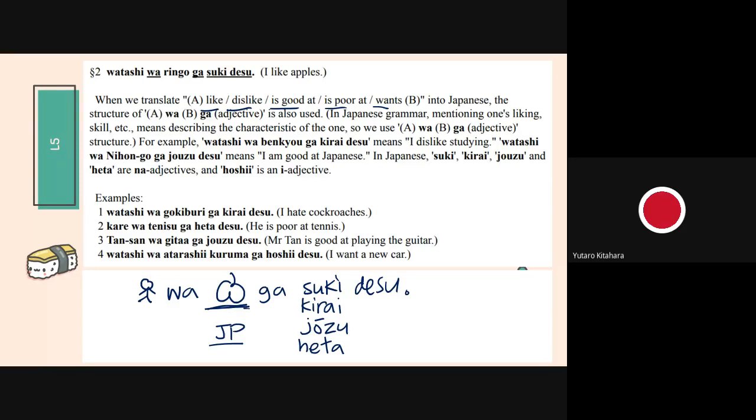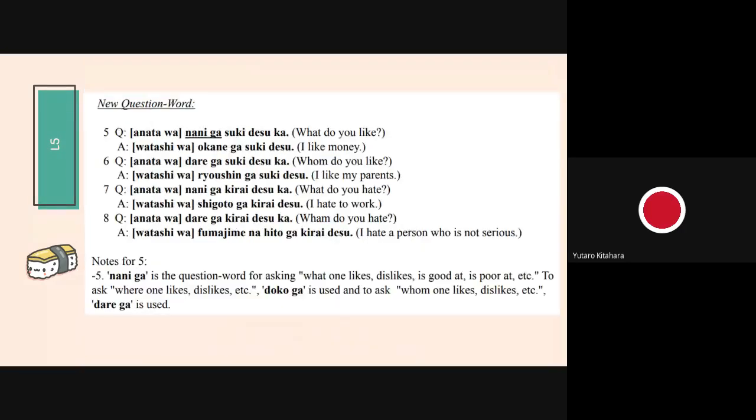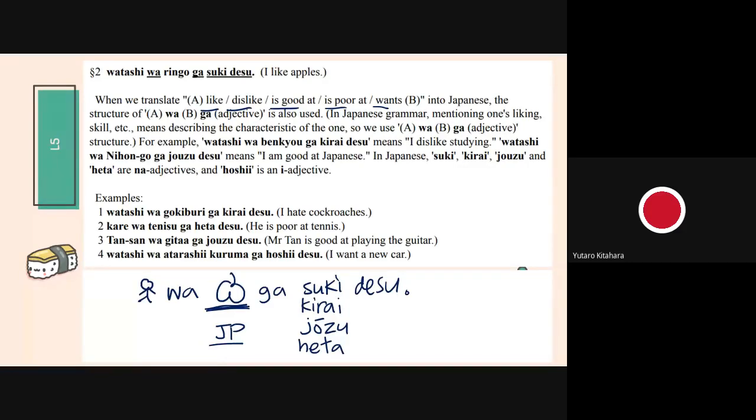Okay, yeah, I can change your apple to whatever you want. I like this, I like that. Okay, I don't like this, I don't like that. All right, so I just quickly go through. Of course, it's very easy. Right, watashi wa gokiburi ga kirai desu. I hate cockroach. Okay, I think someone mentioned just now, if I like apple, right, ringo ga suki desu. If I don't like apple, I can say kirai desu or suki dewa arimasen. Okay, basically change my suki, like, to negative. It works also. Okay, these four, right? These four words here are na adjectives.